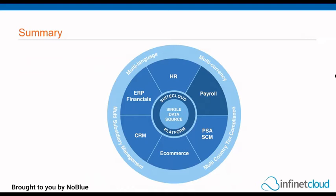So last slide before we get on to the live demonstration, just to recap, we're a native NetSuite finance-driven payroll solution referencing the single unified NetSuite database. And this is what enables payroll to be used as a strategic business function. So now the fun part, I'll hand you over to Tristan for a live demo.